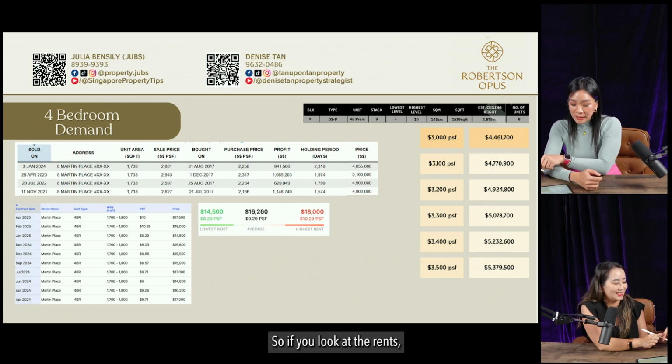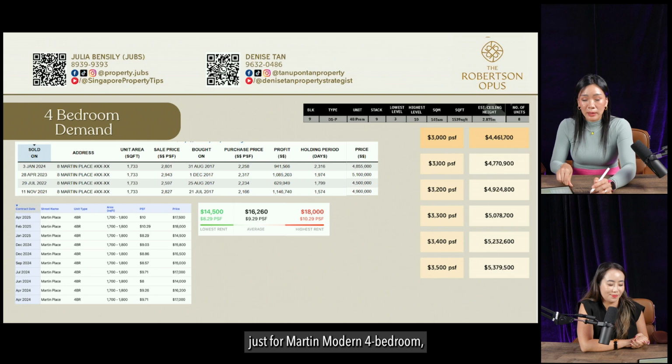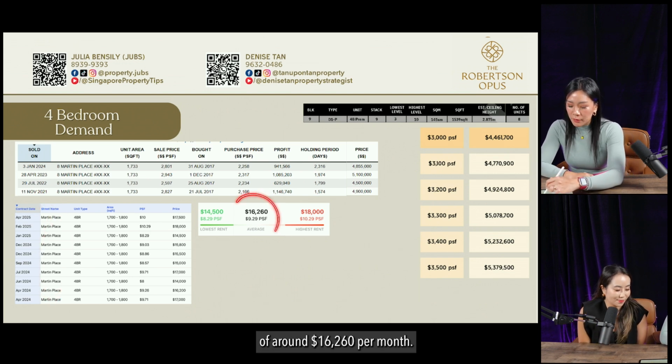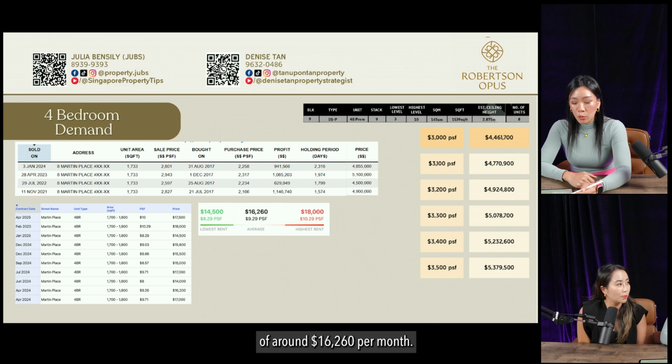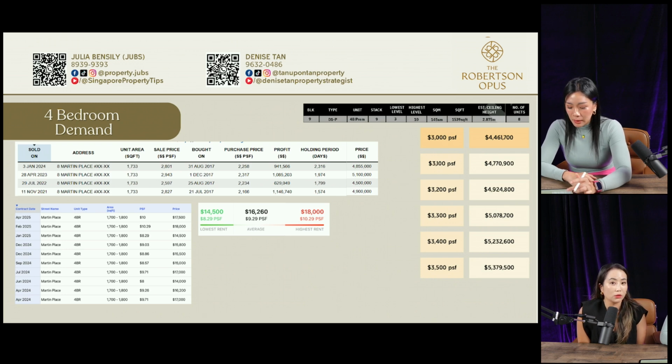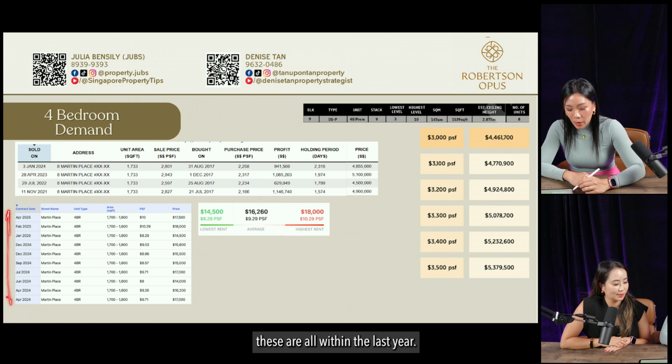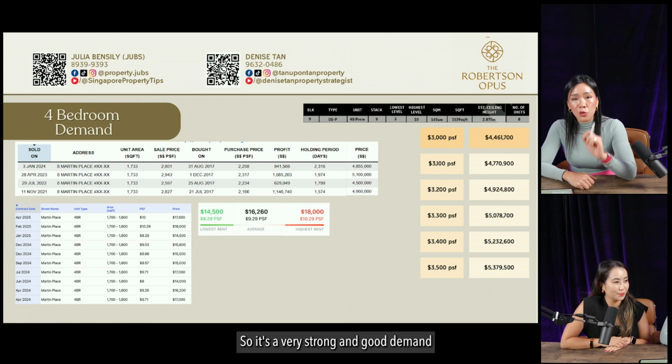So if we look at the rents just for Martin Modern, 4 bedroom, they are looking at an average of around $16,260 per month. That's a lot. And the highest is about $18,000. And mind you, these are all within the last year. So it's a very strong and good demand for rental in this area.